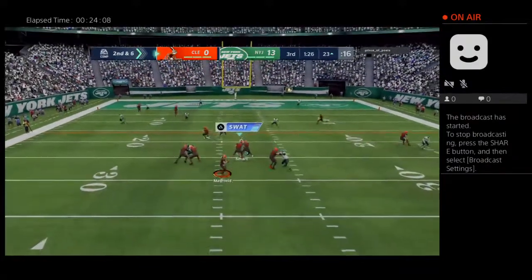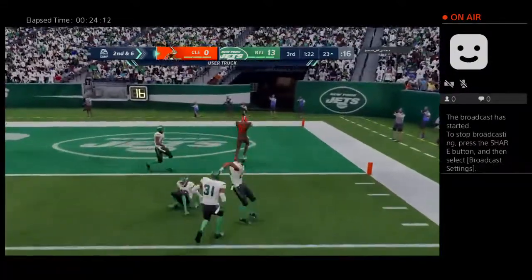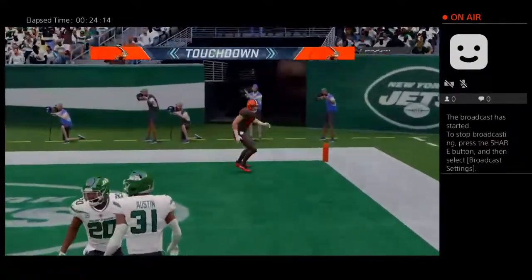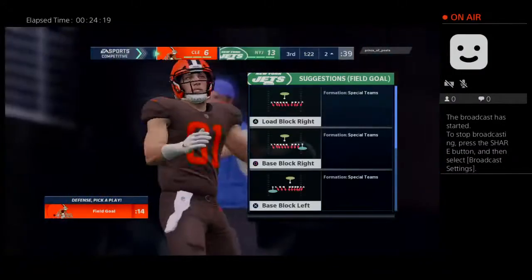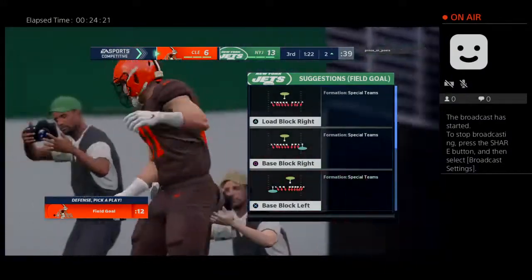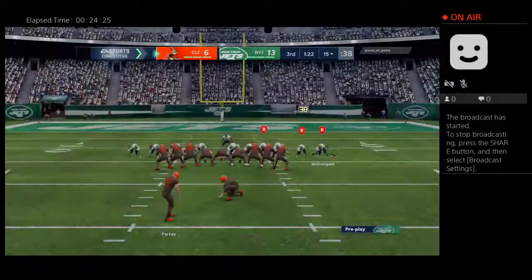And again, it's Mayfield. That is caught at the 7. And he is into the end zone. Touchdown, Cleveland. Baker Mayfield with a touchdown pass to Austin Hooper. And the Browns are back within a score.